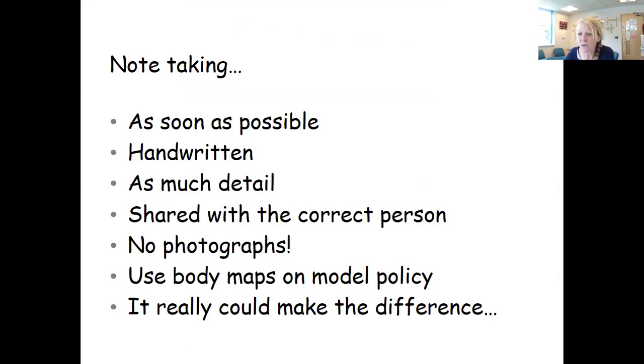So here it says: as soon as possible, handwritten, as much detail as you can, shared with the correct person, which again means the class teacher or one of the safeguarding leadership team. No photographs. If there is a concern, as there was with our first case study about markings to the skin, there will also be a body map, which is enclosed in our policy, which is available on our website, but again we would provide you with that, where you would just record on a body map where that injury or mark was. Just remember that your note taking could really make a difference to that child.